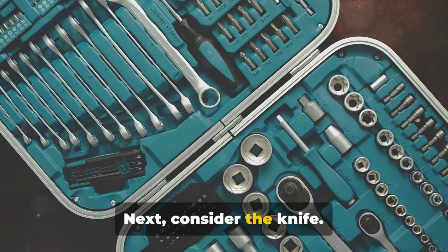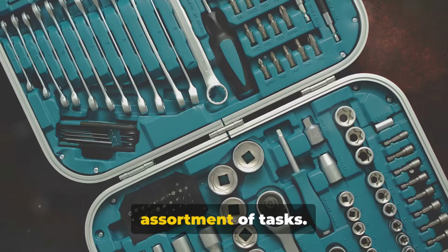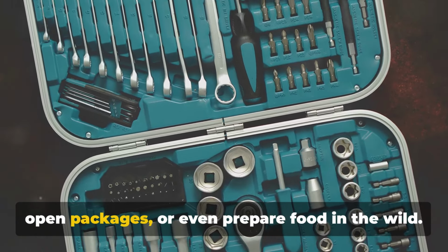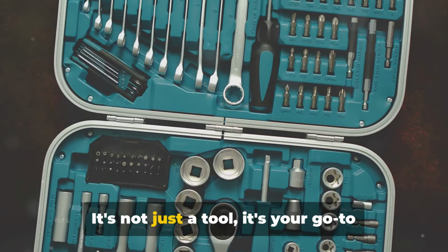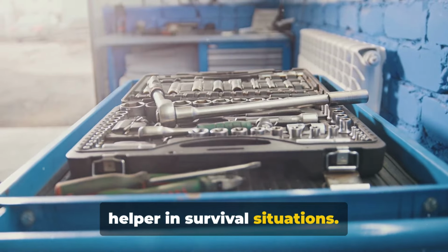Next, consider the knife. The blade is sharp and perfect for an assortment of tasks. You could use it to cut through rope, open packages, or even prepare food in the wild. It's not just a tool, it's your go-to helper in survival situations.